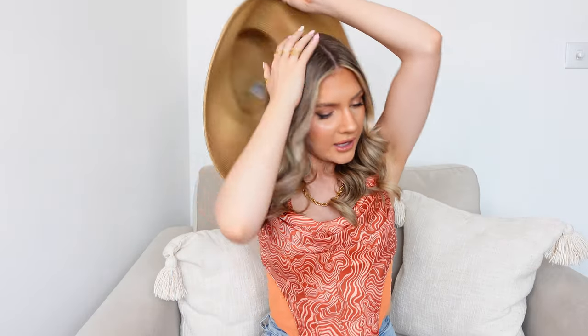I'm not even joking. I feel like I need to be on a yacht in Monaco in this hat. I love it. Now I'm gonna have some serious hat hair, so let me fix that. And then to go with my luxurious hat, I got this Christian Dior tote bag dupe.